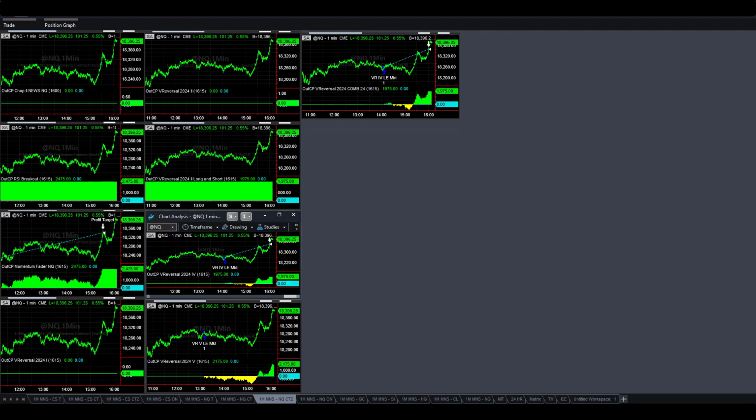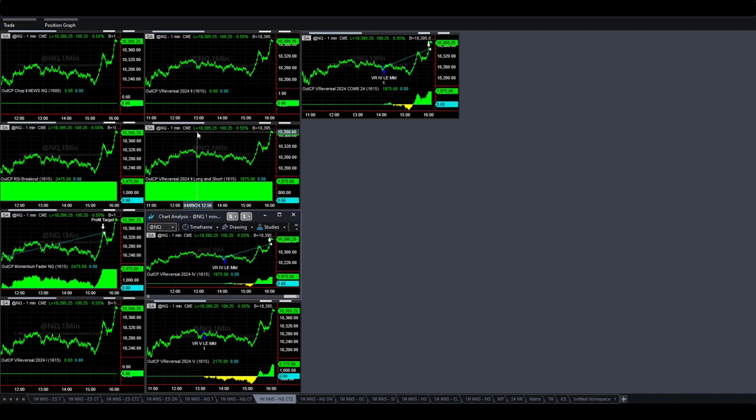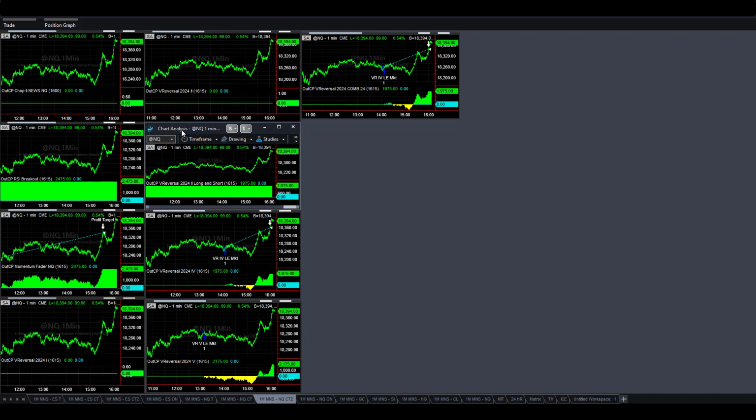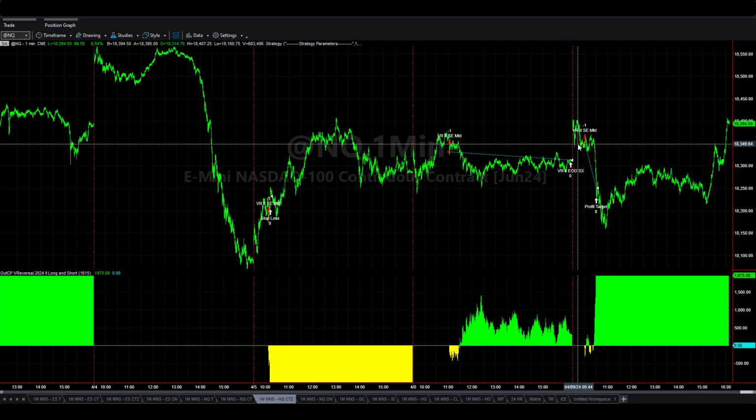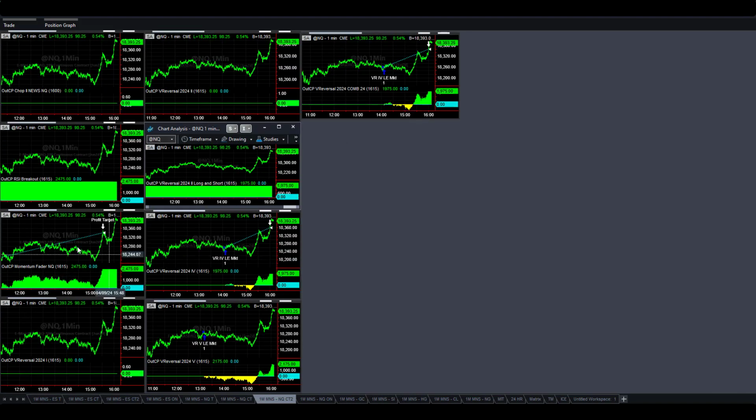Day trade type of day in the market today in the Nasdaq, gold, and silver. Let's look at the Nasdaq first. The V-reversals were the highlight. Here was the V-reversal. I have a short side, V-reversal 2, long and short. The V-reversal 2 short captured the move to the downside in the morning. So you had a move down in the morning, a move up in the afternoon, and a mean reversion day overall.